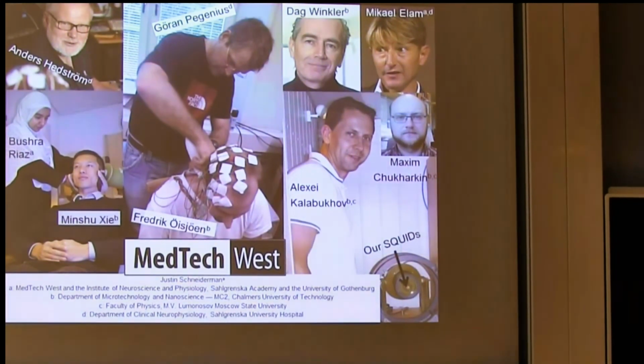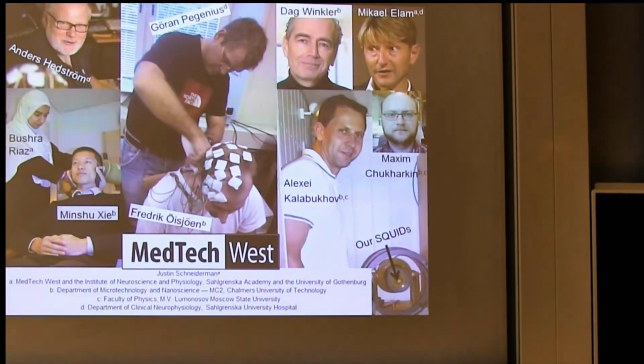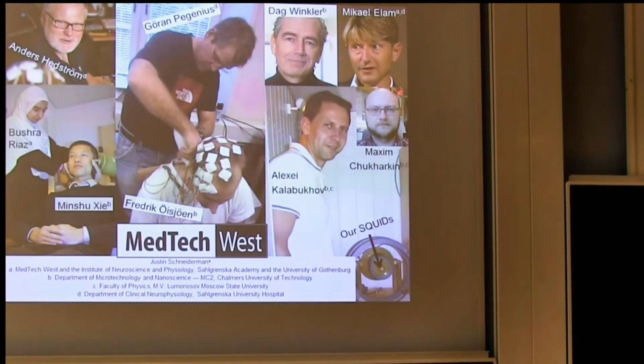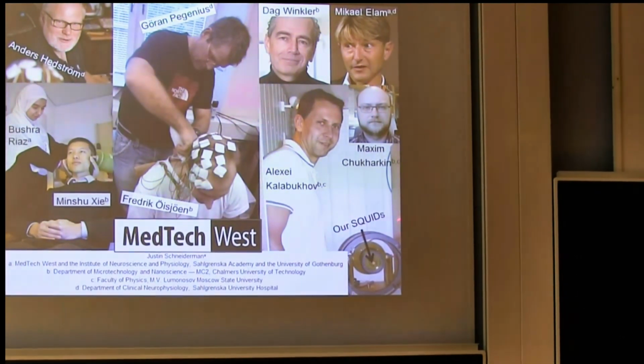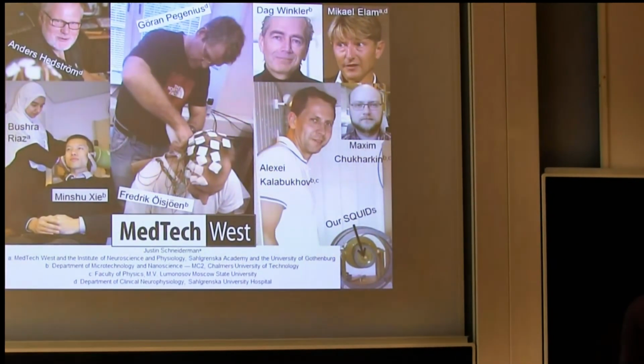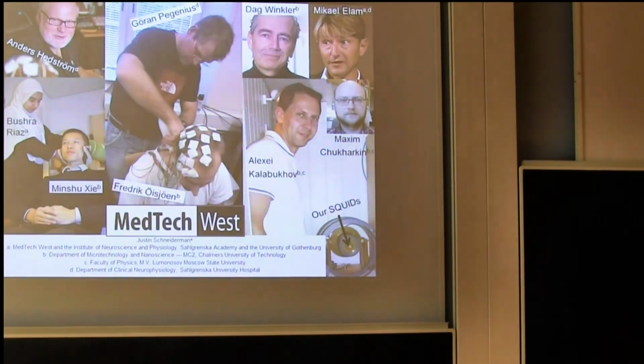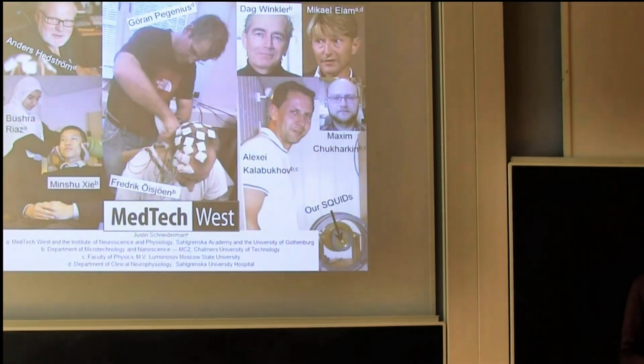This is Frederick getting wired up with the EEG electrodes for some of the recordings we did with our high-TC SQUIDs. Dag has been the PI here at Chalmers, and Mikkel the one at GU. And then Maxime and Alexei are some of the guys here locally that really make everything happen. So thanks to them, and thank you all for your patience and listening.